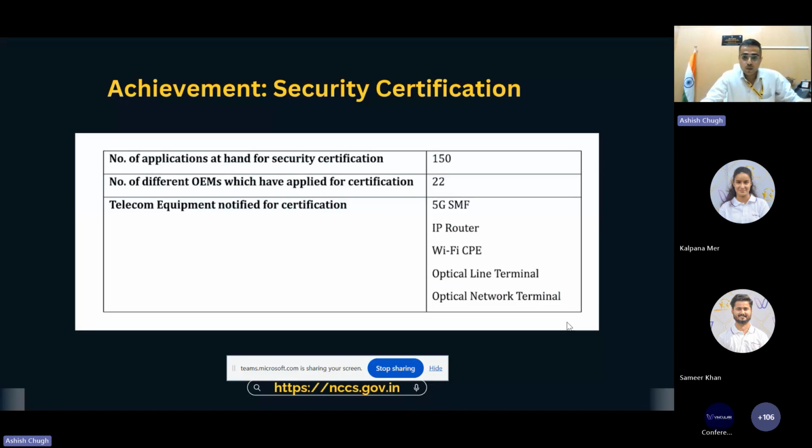Till now, we have got more than 150 applications for certification at hand from more than 22 OEMs. And as we have already spoken about, the mandatory equipments are 5G SMF, IP router, Wi-Fi CP, optical line terminal, optical network terminal. We have got a certification request for all these products. These 150 applications are in different states of evaluation and they are under progress.